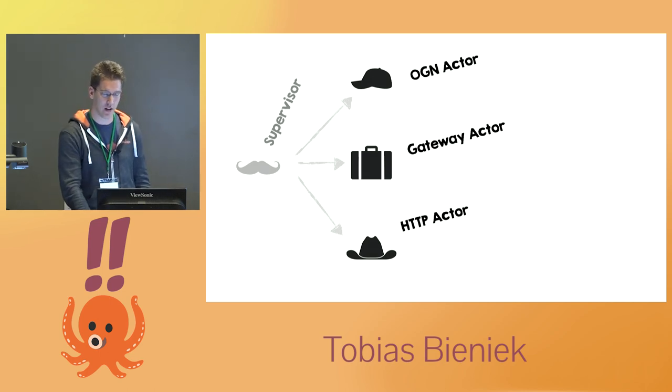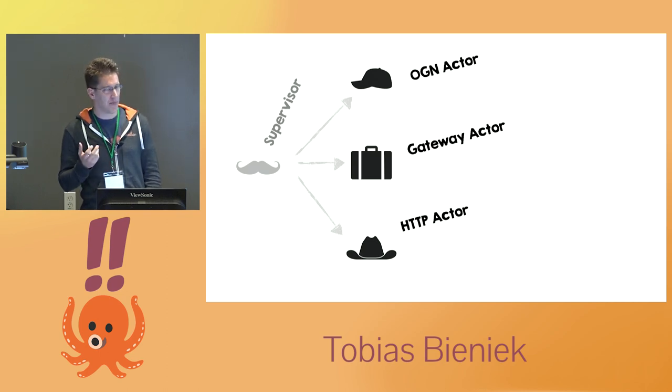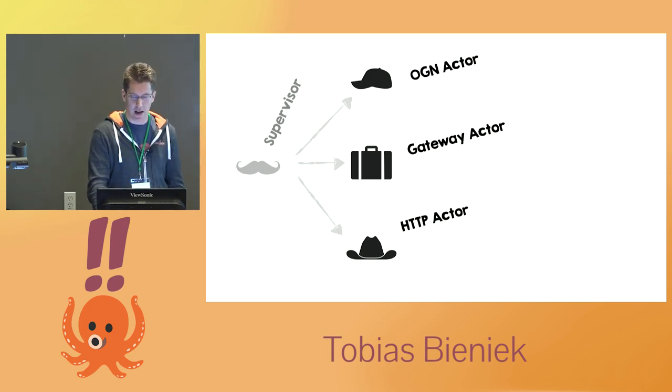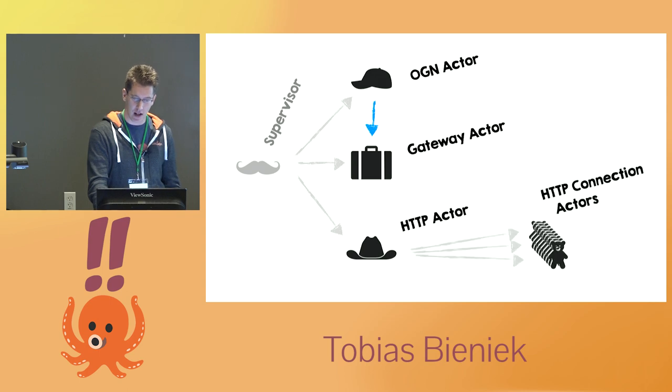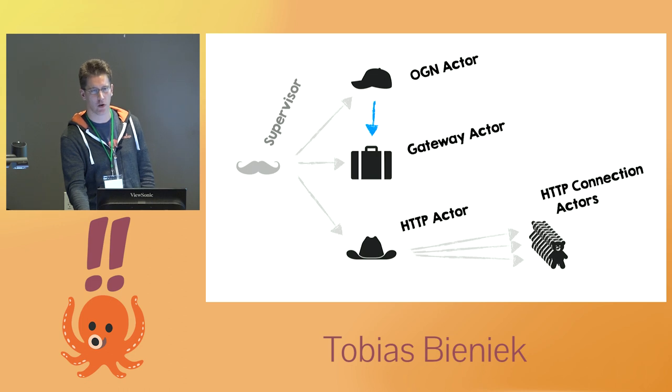We have the OGN actor, which is the one that connects to the OGN server network and receives messages from all the planes that are flying around. We have the gateway actor in the middle. That is responsible for basically the business logic of forwarding to all the other WebSockets. And then we have the HTTP actor, which is basically the server that accepts connections. As I said, the OGN actor receives messages from the OGN servers and forwards them to the gateway actor.